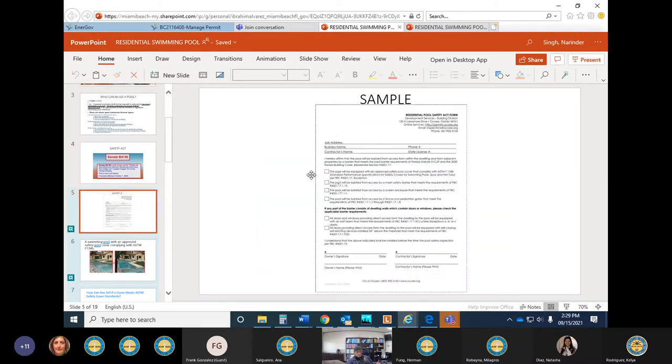And here is what that form looks like. Again, this is an example. They can vary, not in content, but they can vary in how the forms look or where they place their different methods of compliance. But the methods of compliance themselves are all going to be the same. Maybe not in the same order, but they all will be methods of compliance that are approved by the Florida Building Code. And you will choose the one that, by using in your residence, gives you the most flexibility.